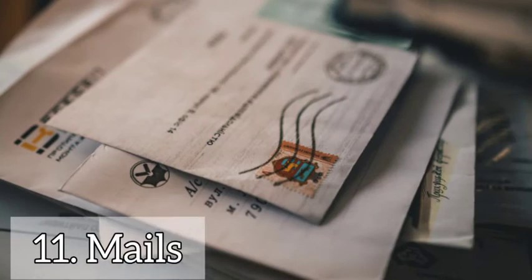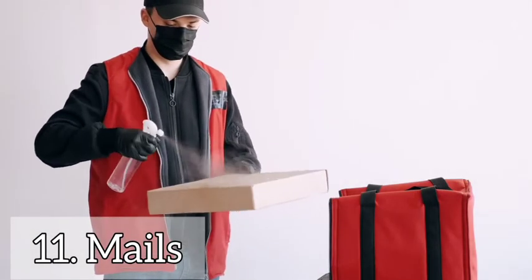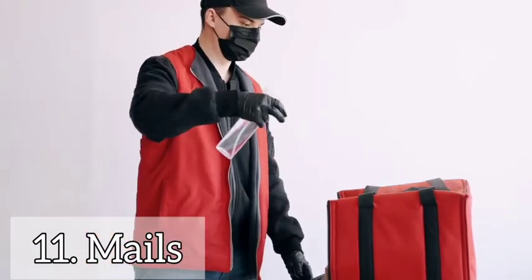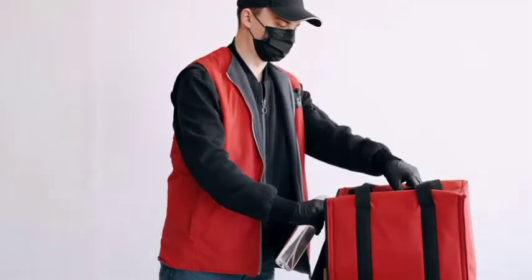11. Mail. Before you bring new packages and products into your house, wipe them down with some type of disinfectant. Consider doing this with just general mail as well. And once your mail and packages are inside, keep the mail area clean and uncluttered by wiping it down, and recycling junk mail and empty boxes every night.